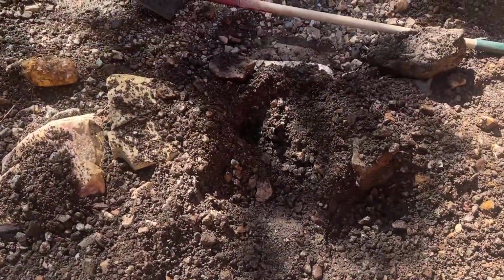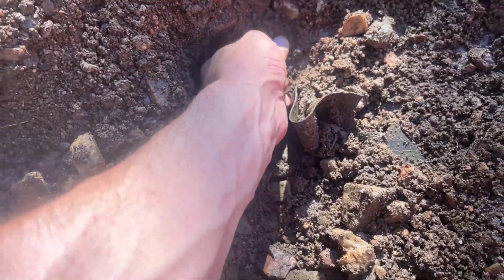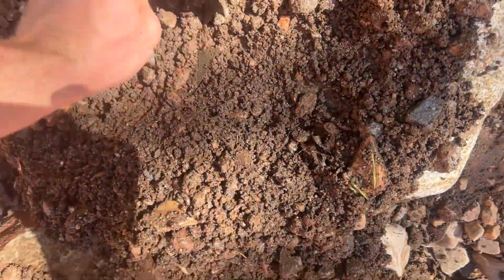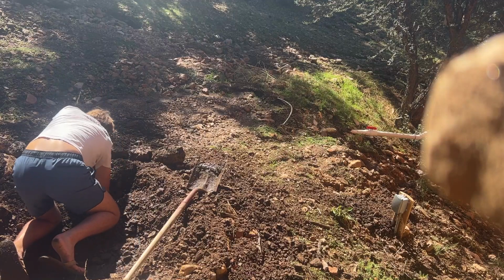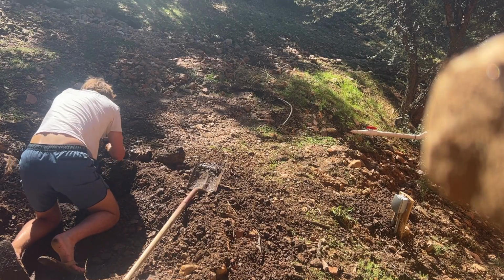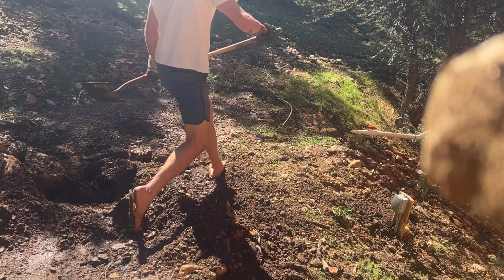Okay, I got this dug out a little bit, about a foot down, and my inlet is like right here. But I think it's under this, maybe. I can't find it. Here's the end of it. It's like completely full. Okay, now that we found the inlet, I want to try to find the rest of the pump.